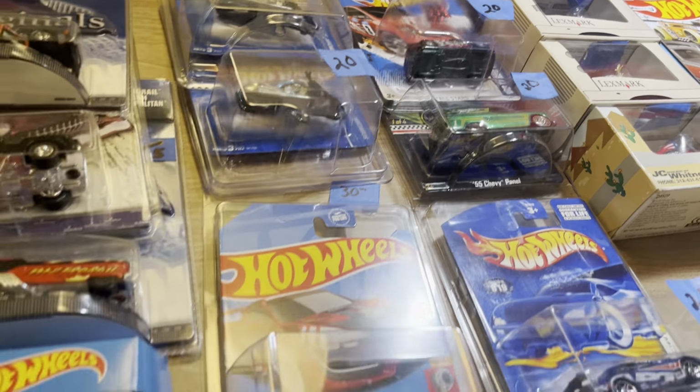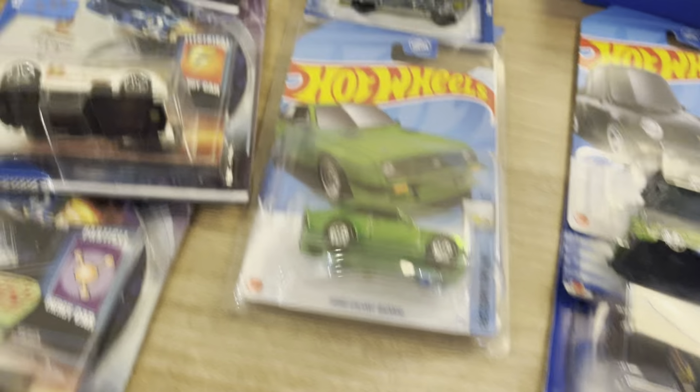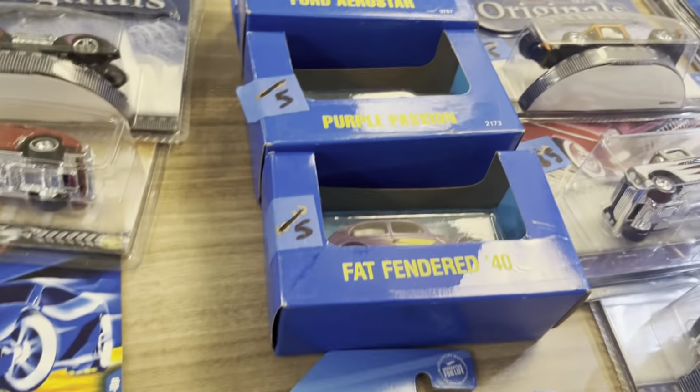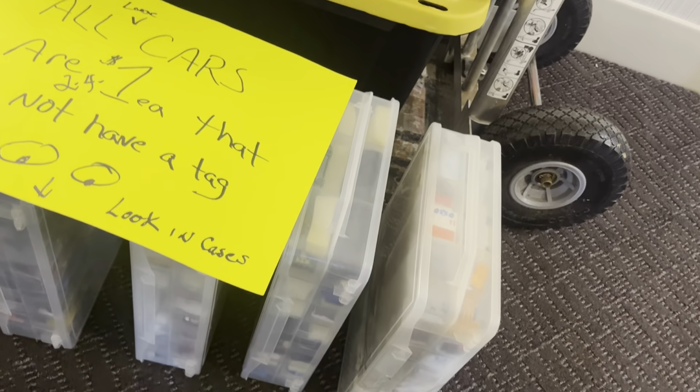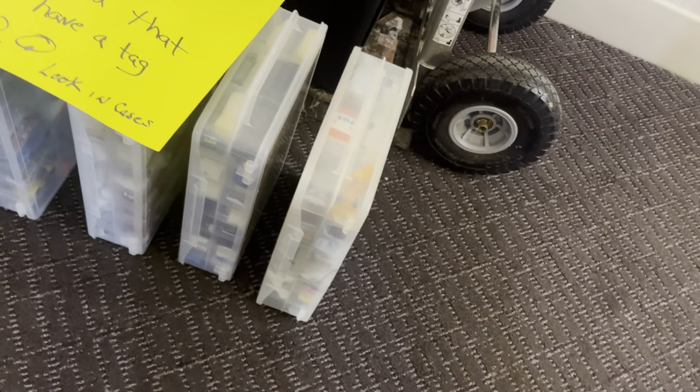I thought it was a Mustang at first on the trailer. Yeah, we'll see what else we can find. Any car right here for $1. Wow, that's pretty cool. Let's check it out, guys. Can we find anything else?